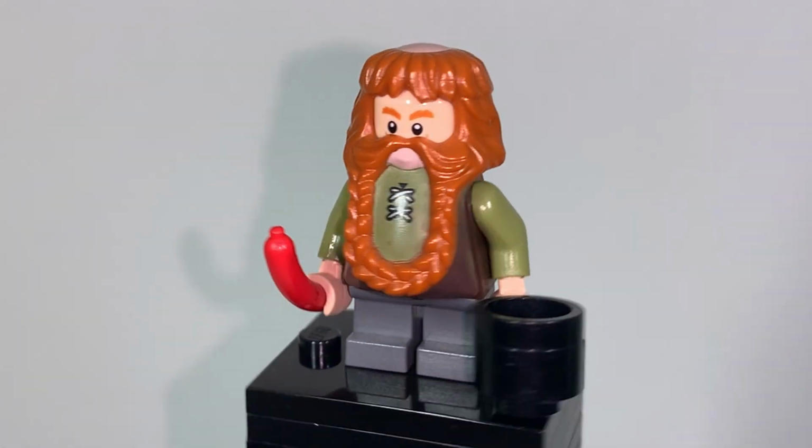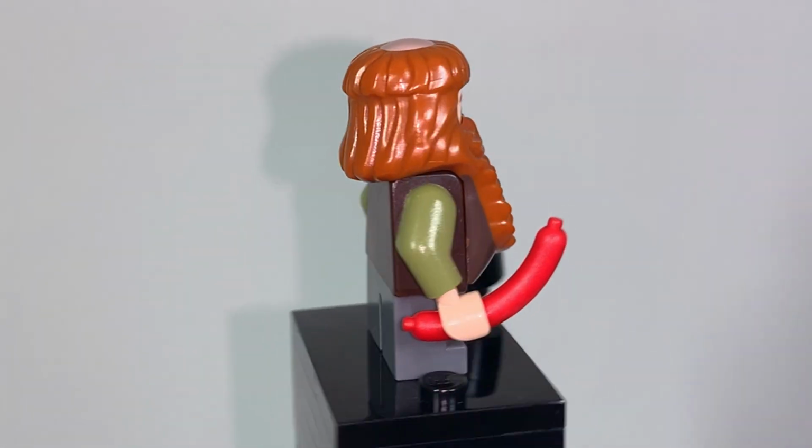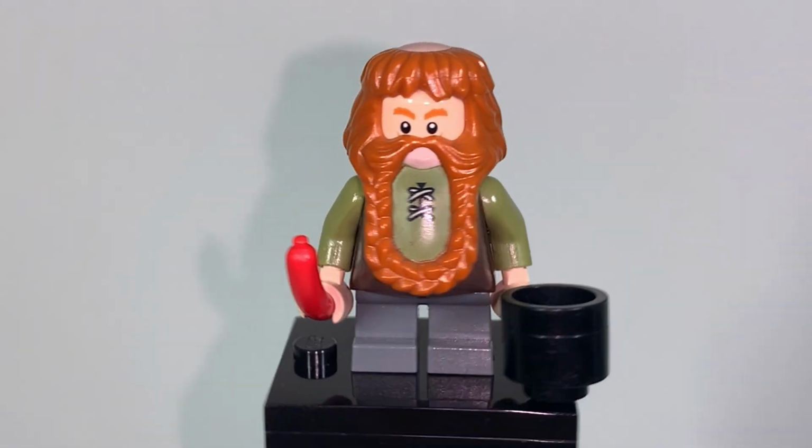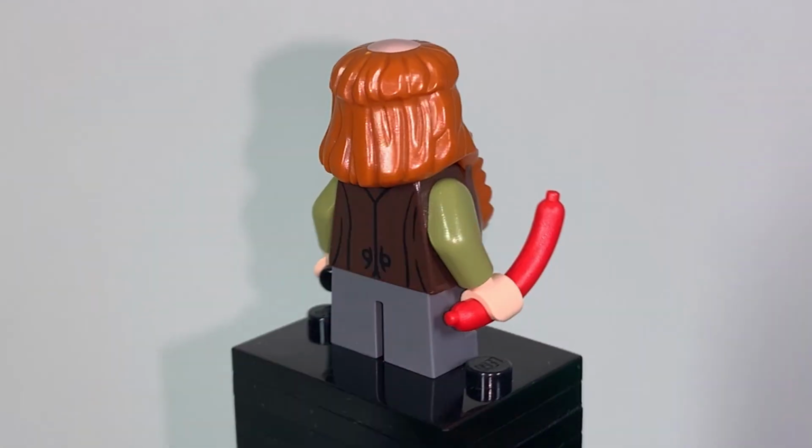And then finally we end with Bombur, who is immediately intriguing for that chest extension piece. LEGO do not often make releases like this, usually much bigger characters are still using regular torsos.